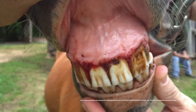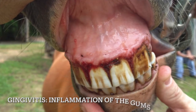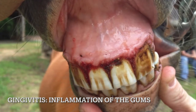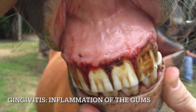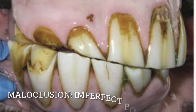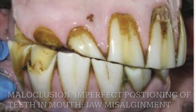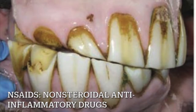One of the first dental diseases that we will be talking about today is gingivitis, which is also known as periodontal disease. It is one of the most common gum diseases and can be caused by genetics, disease, poor diet, or malocclusion, which is the imperfect positioning of the teeth in the mouth. This can cause tooth decay and teeth may need to be extracted. Furthermore, the horse, when assessed by a veterinarian, will need to be put on antibiotics or non-steroidal anti-inflammatory drugs, which are also called NSAIDs, that are needed to combat infection or inflammation due to this disease.